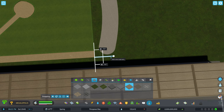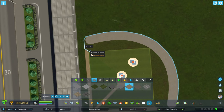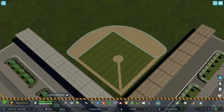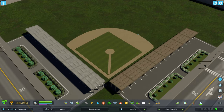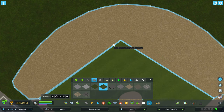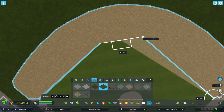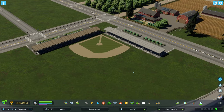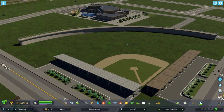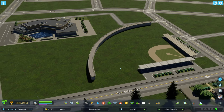I'm going to come out like so, and then just follow right along the edge of this pathway here. And now if I take out this sidewalk, well, it's not too bad. I think I have to take this space in just a little bit. So let's just tidy that up. Yeah, I mean, it's not perfect, but it's not so bad. It's a little off center, but I think we can come back in the detailing time lapse and straighten that up. There we go. Now we got our first baseball field, baseball park here in Pengasas Bay. I like it. Okay, on to the next part.